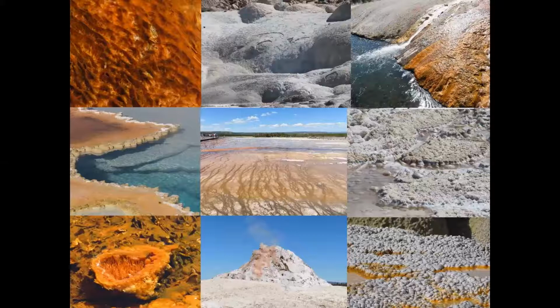And so what's really important about silica is that it rapidly entombs these microbial mats. So what you're looking at right there is active fossilization. So you are essentially looking at rock being formed. And this is what's happening with the early life studies. We have rapid entombment of these microbes.